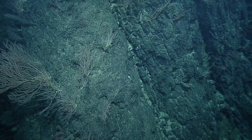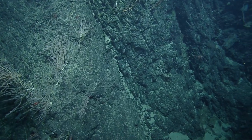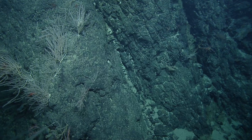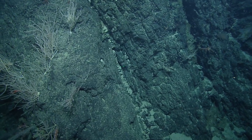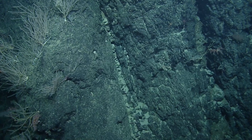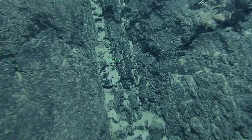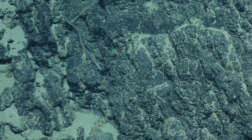So what's the dominant coral we've been seeing here? Seems like a lot of similar species. Go for zoom on this small fish. Zooming on the small fish, which is not a fish at all. Oh my gosh, we've seen these. Oh, that's an eel, yeah. It looks like a needle.